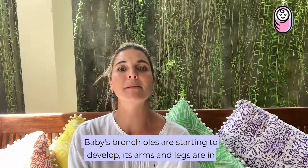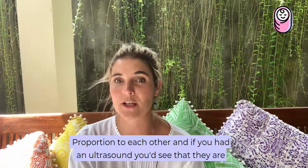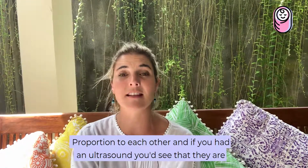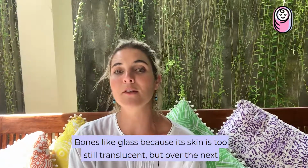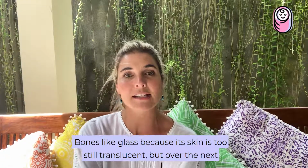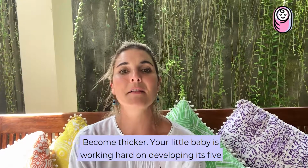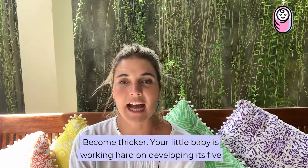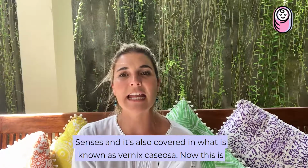Now, this week, your baby's bronchioles are starting to develop. Its arms and legs are in proportion to each other, and if you had an ultrasound, you'd see that they are nearly in proportion to its body, and you would also be able to see its little bones like glass because its skin is still translucent. But over the next coming weeks, it's going to get more and more layers of skin, and it's going to become thicker.